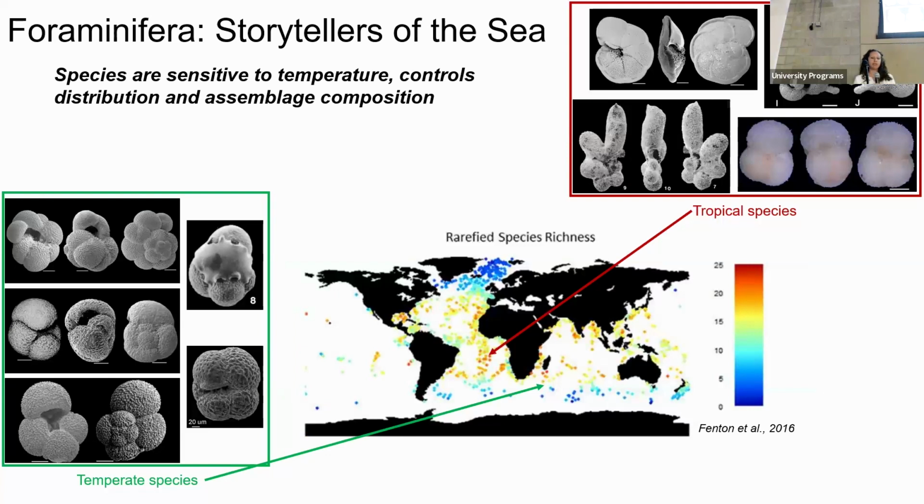There have been several published studies showing that the occurrences of planktic Foraminifera are controlled by temperature. The figure in the middle is from Isabel Fenton and others, published in 2016. These are modern core tops drilled along the world ocean. The darker, cooler colors indicate a lower number of species, whereas the warmer colors indicate a higher number of species. So this is a latitudinal diversity gradient, with diversity highest in the equatorial regions and decreasing towards the poles. You can even see that the tropical versus temperate assemblages are very different.